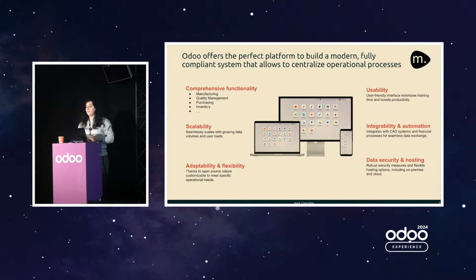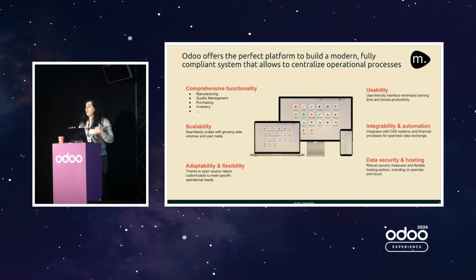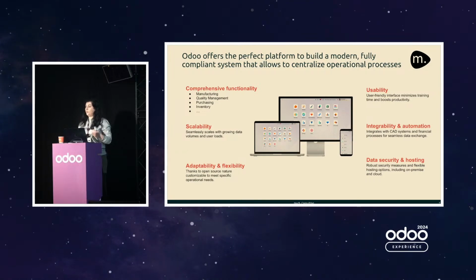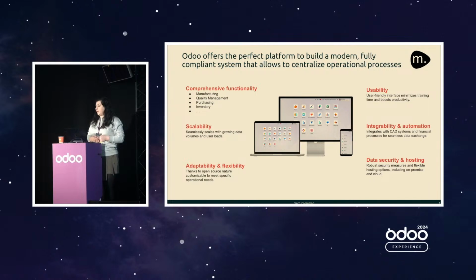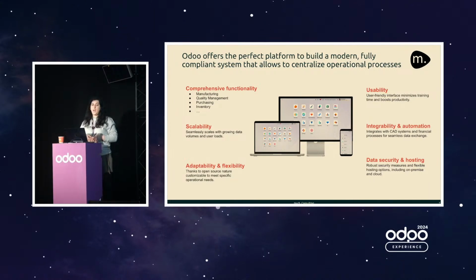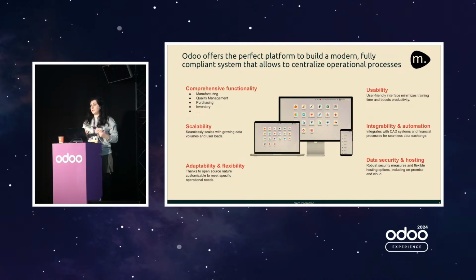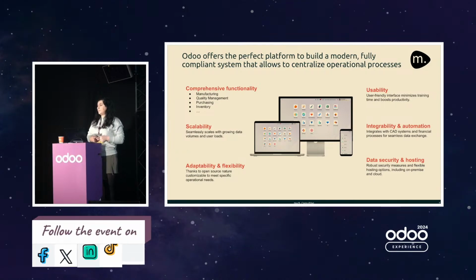Then we have usability. It's also very important that the users are able to use the Odoo system without having to invest too much time to get to know it, because Odoo has a user-friendly interface. It was immediately accepted by the users, and the next part was the integrations with all the machines and the CAD, which was also one point that led the customer to use Odoo.